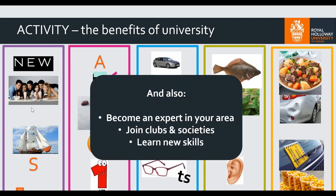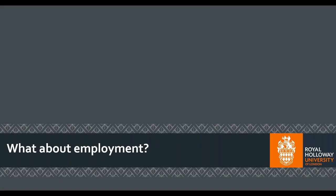Also, these ones were too tricky to find pictures for. Some of the other benefits of going to uni are, as we've mentioned, becoming a real expert in your area and having that really deep understanding of your subject, joining the clubs and societies and learning new skills. What about employment? This is kind of the last area that we want to look at today when you're thinking about your post-18 pathways.